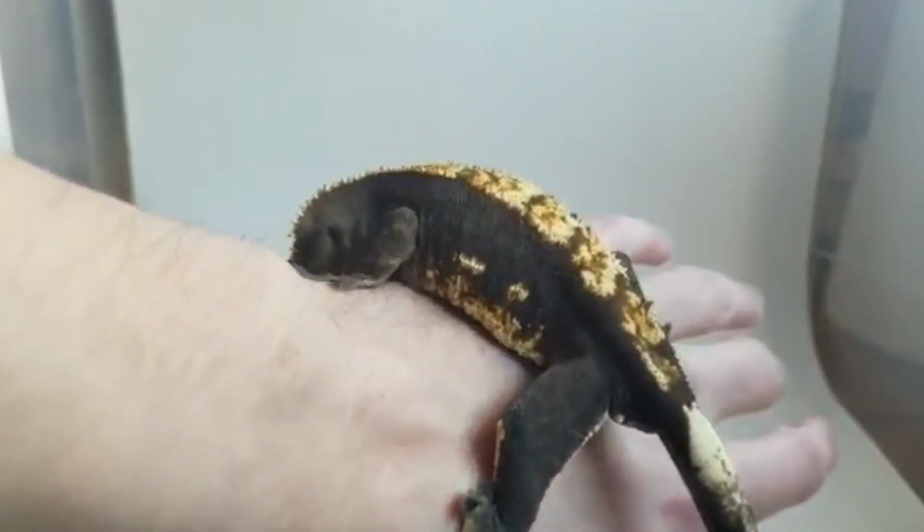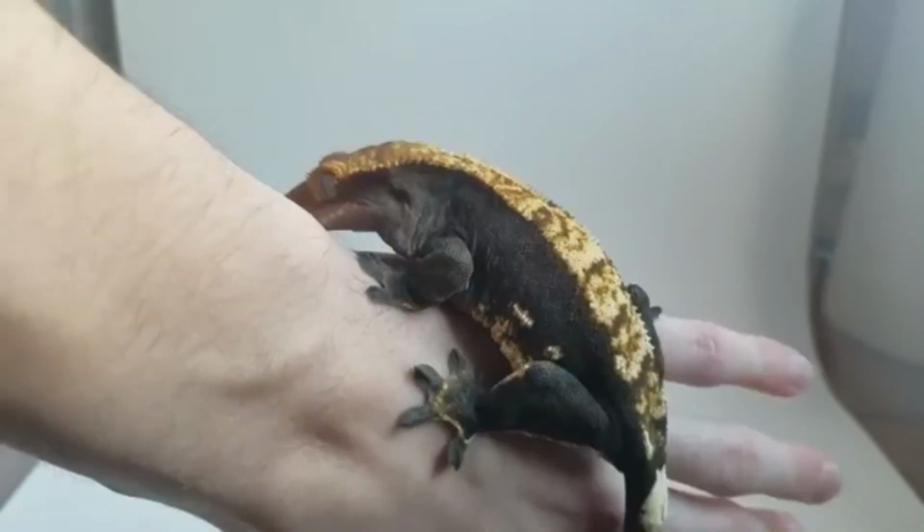I think the prices are great. She also has some really nice geckos up for sale at the moment. The whole order went really smooth and everything was just great about this order. I believe she only sells crested geckos, as the name would suggest.